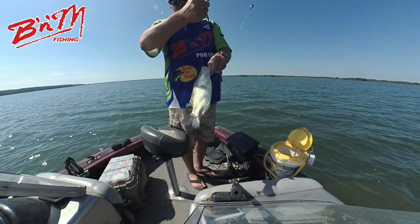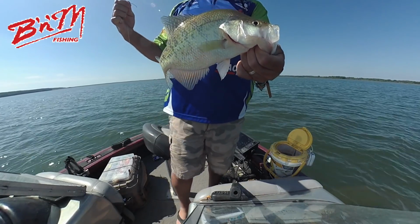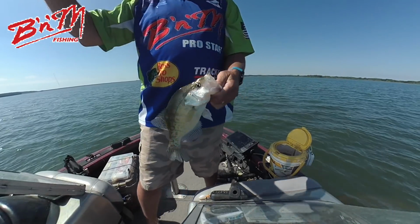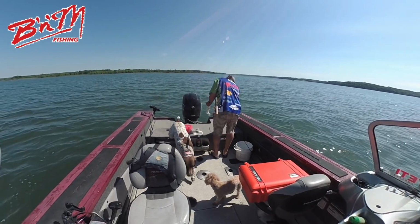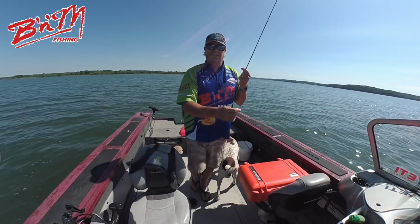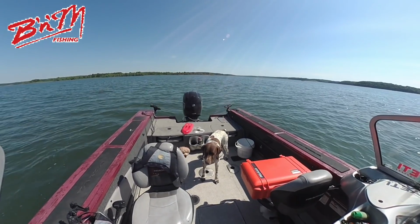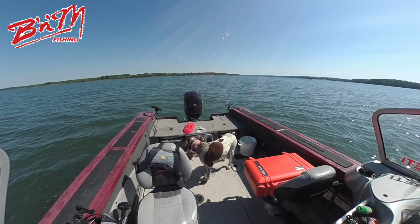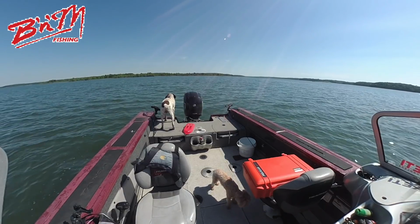Nice crappie. That's a good one there. Look at that one. Boom. Solid 13-inch crappie. I think we're on to something here.